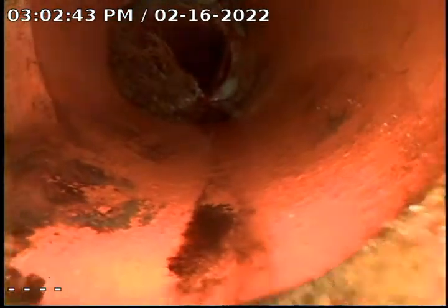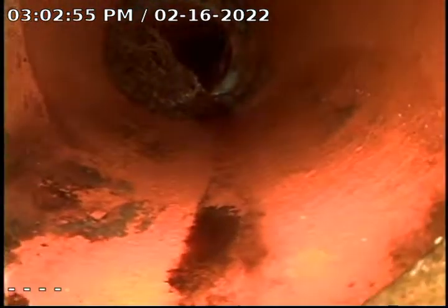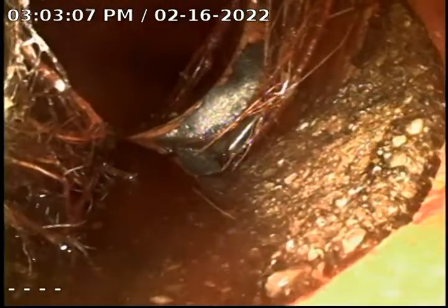And you can see here is where we change to the clay tile. You can see on the left-hand side in the 9 o'clock position, we have a Y in the clay. That's possibly something that picks up either a storm or possibly a gutter drain. As you can see here, we do have a piece of tile that's missing. We do have roots in this area. We're going to pull back slightly.